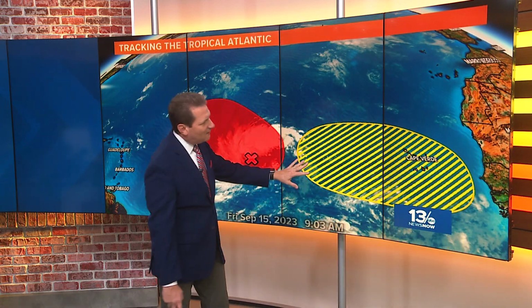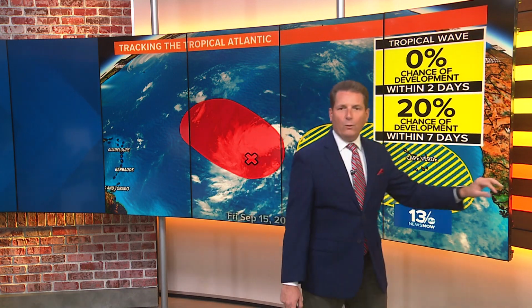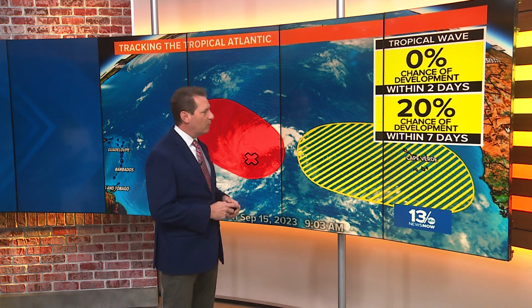Then we've got this next area. There's nothing going on in here in this area now, but a wave coming off the African coast may develop over the next 7 days. Only a 20% chance, but it's certainly something we're watching.